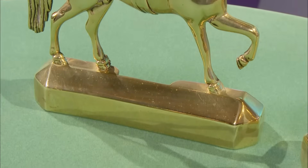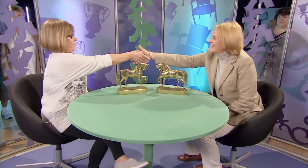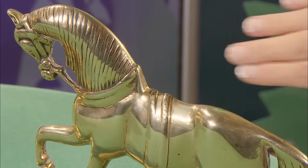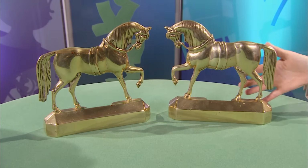As the crowds gather, our first item has made its way over to Janice. She's champing at the bit to get her teeth into these brass fire horses. Dogs? I mean, horses? You know they're a pair of fire dogs? Yeah, I knew they went on earth, but I didn't know what they called them. Yeah, they'd sit on either side of the fireplace and you'd rest your poker or your tools for the fire, and you'd have to polish them every week. Yes, I know all about that.